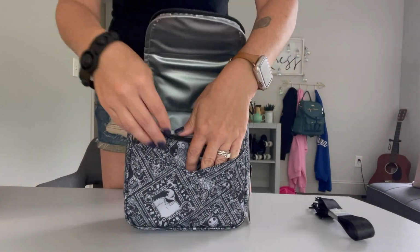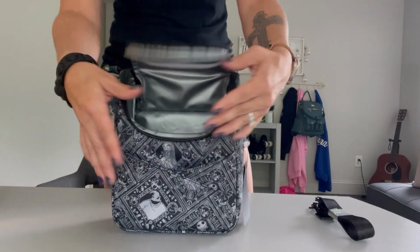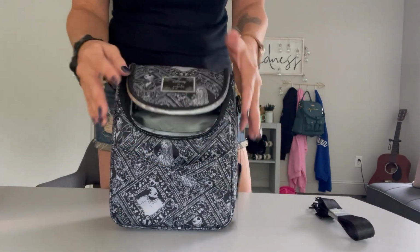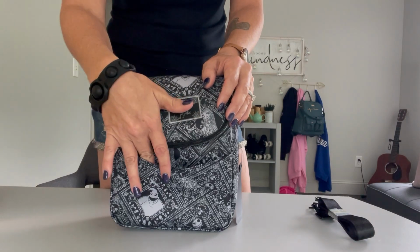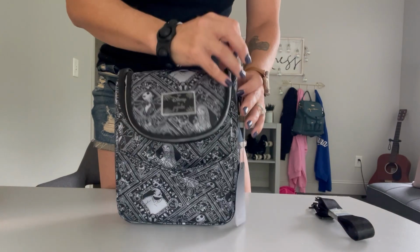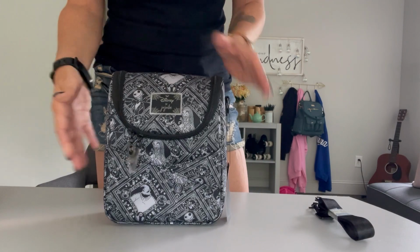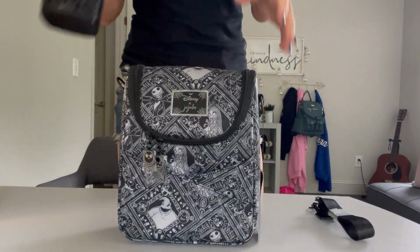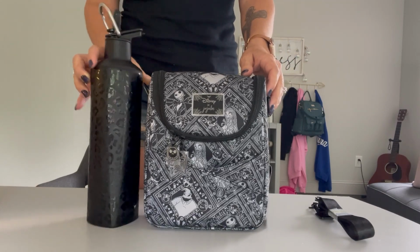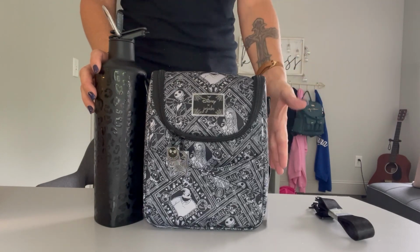And the other neat thing is that you do have a little slip pocket here. This is the only organizational piece to this bag, but if you have straws or utensils and things that you want to put down in there, or maybe a lunch card or something, if your work has a place like that, you have that there. This one is a Jujube collaboration print with Disney, which I think is really cute. Here's a size comparison for you just to get an idea of how tall this is. This is the Brewmate rehydration bottle, and this is obviously the Jujube Be Cool.